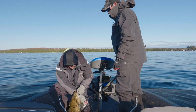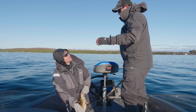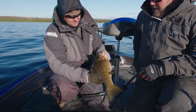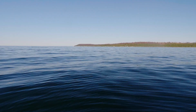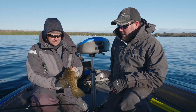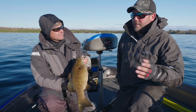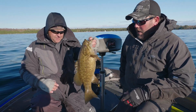Right when you set the hook on that one, I had like 12 bites in one cast. Did you really? Just feel them, thunk, thunk, pecking at it. Look at that. It's just beautiful. Big, fat, solid fish. Another spot we just pulled up to and it's bang, bang. You have a few bites, I catch one. Goofy day like that. We pull up on a spot, we get a few, and then it dies. Move. And catch a few more, but so much fun to catch these things.